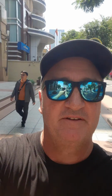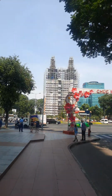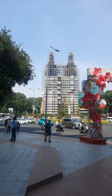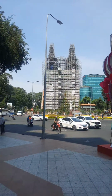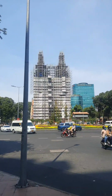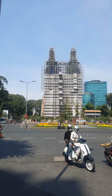Okay, here we go. So we're coming up now to Notre Dame, and it's been like this for, well, maybe even nearly 10 years now. I've lost count of the years of how long it's been under renovation. So it is a little bit of a letdown for people who come to visit and they want to see the church. It's a major landmark of the city, and unfortunately it's got scaffolding on it.